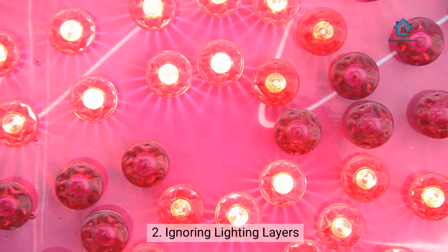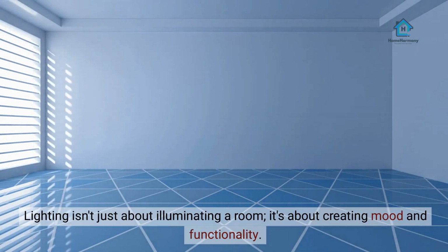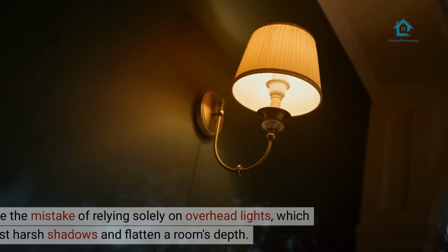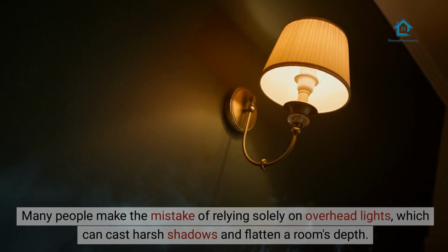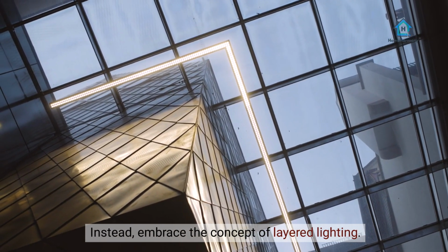2. Ignoring lighting layers. Lighting isn't just about illuminating a room, it's about creating mood and functionality. Many people make the mistake of relying solely on overhead lights, which can cast harsh shadows and flatten a room's depth. Instead, embrace the concept of layered lighting.